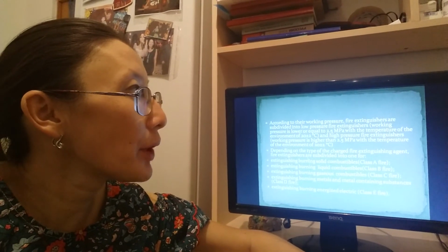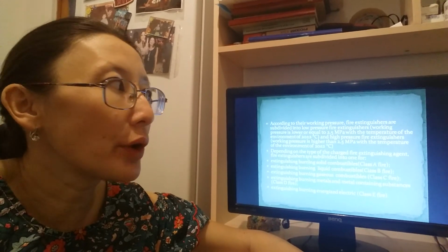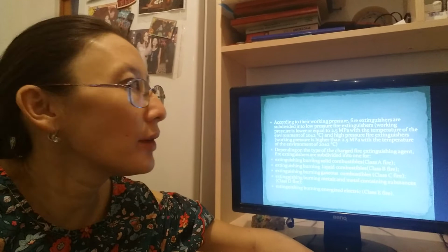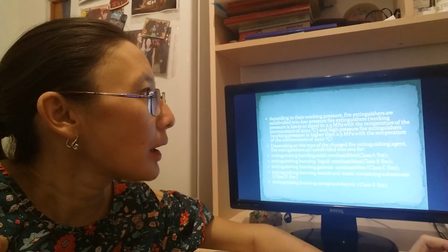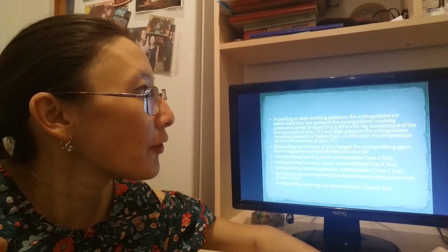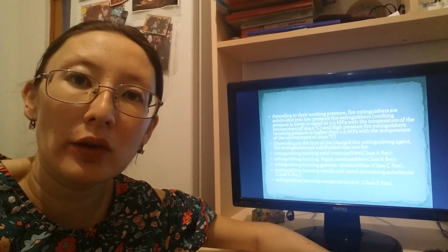And according to their working pressure, fire extinguishers are subdivided into low pressure and high pressure fire extinguishers. Low pressure fire extinguishers have a working pressure lower than or equal to 2.5 megapascal at an environment temperature of plus or minus 20 degrees Celsius, and high pressure fire extinguishers have a working pressure of more than 2.5 megapascal at an environment temperature equal to 20 degrees Celsius.